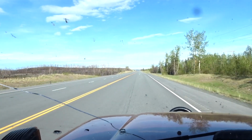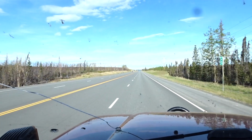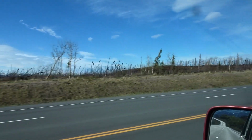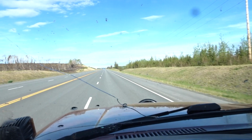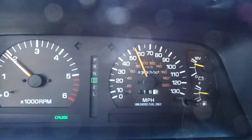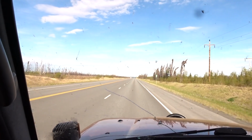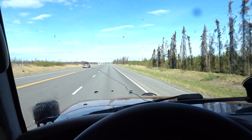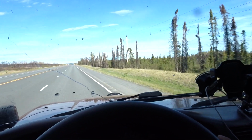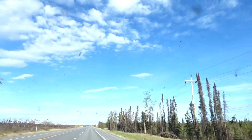The straightaways right here, about a mile of just straightaways. Have a lot of fun on this stretch. All the trees are burned down from a few years ago. Beautiful day to drive out here. It's gonna get high 70s today. A little bit cloudy, but overall it's nice and blue skies. Gorgeous day.